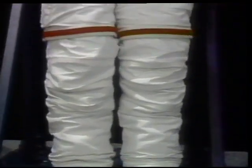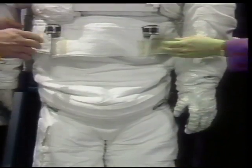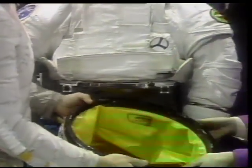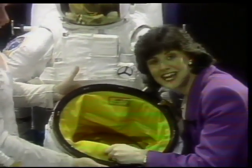Next, here's the lower torso assembly, the pants and boots, and the hip, knee, and ankle joints. This covers the crew member from the waist down. It's made of 9 laminated layers. These serve several functions. The bladder and restraint provide pressure retention. The liner protects these 2 layers from micrometeoroid puncture. The next 5 layers insulate the astronaut by blocking the heat of the sun. The final outermost layer is Teflon coated. It provides insulation, is abrasion resistant, and protects the astronaut in the event of a fire.